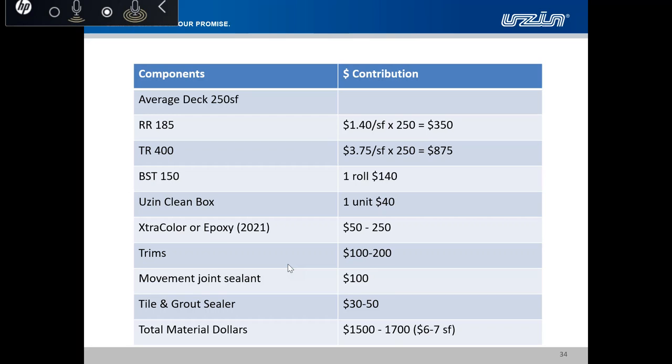On the installation side, I'd say you're probably looking at two installers for 3 days maybe to do 250 square feet, maybe a day of prep and then a day and a half of install and then grouting. And then materials, tile, of course, on top of it. So again, not an inexpensive system, but like I said, we're really increasing the value of someone's home. So it gives you another tool in your toolbox to throw out there on a quote for sure.